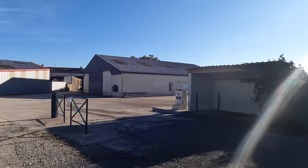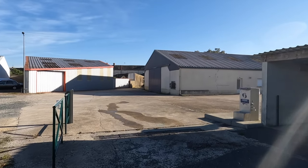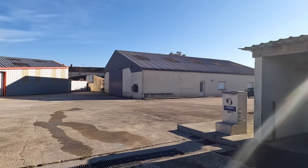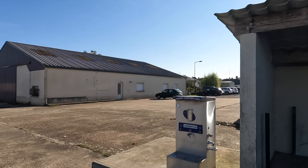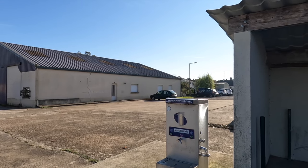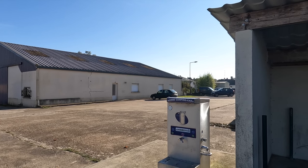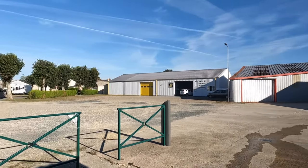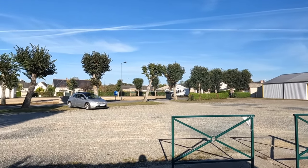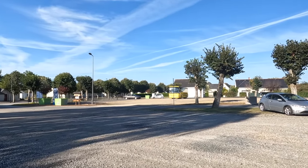So just across the road you have your grey water dump, your chemical toilet dump and water refilling. Now the water refilling is €2.50 and you can get a token from the local bakery. Like I say, it's literally just across the road. As you can see, we're parked over there. It's not too far away.